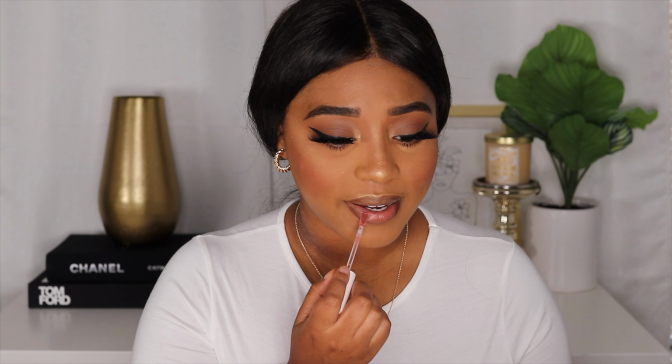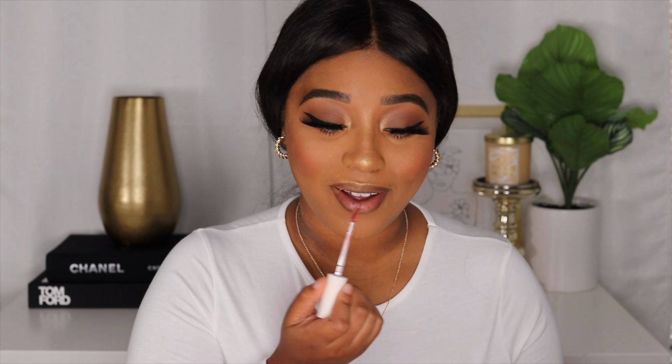Oh, this is so smooth. This color, y'all, I love it. I love the formula of this. Honestly, I'm gonna pick up so many more of these. This nude is gorgeous. The formula is absolutely bomb. I'm so impressed with the formula on this. This is not what I thought it was gonna feel like when I put it on. It went on so smooth.